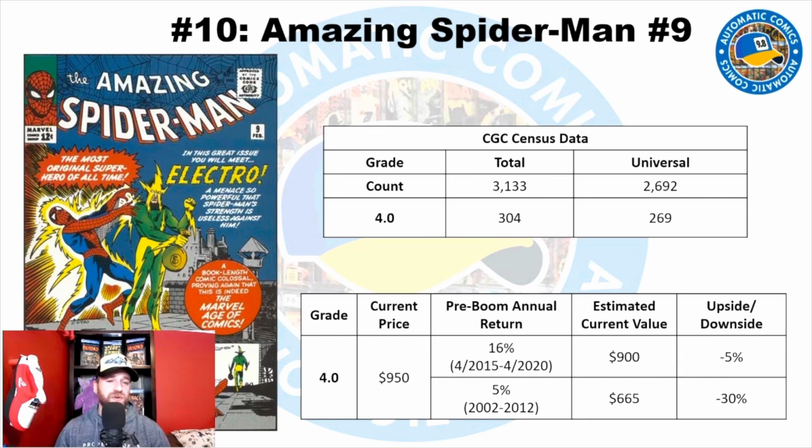So in around April of 2020, this book was selling for $575. So since then, if you apply the 16% return, this book would be going for about $900 today. If you apply the 5% return, it would be going for about $665 today.